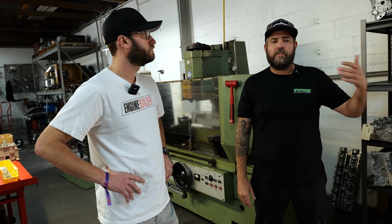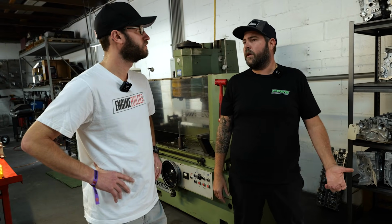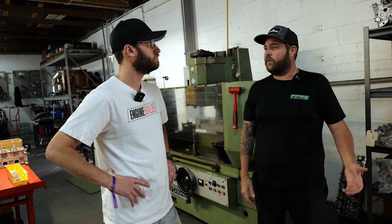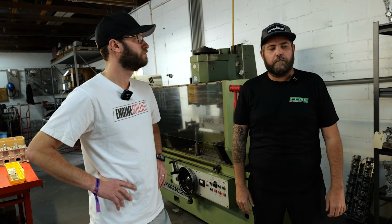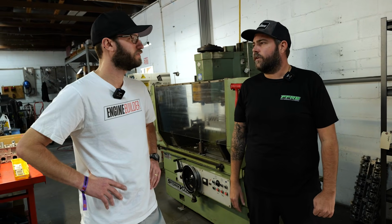On the Coyotes, when we start to get into something like what Brett has, or even under that, we'll go to a Comp Cam that's custom ground for us. The Coyotes have a couple different variations of cylinder heads, so you've got to be careful with the base circle of the cam. Which head you have dictates what base circle you get. But yeah, the Comp stuff's been pretty good for us as far as that's concerned.